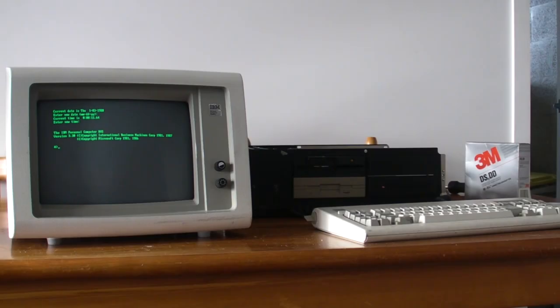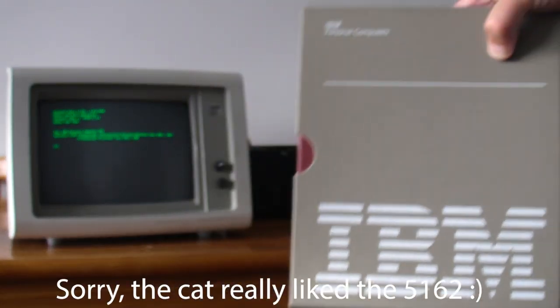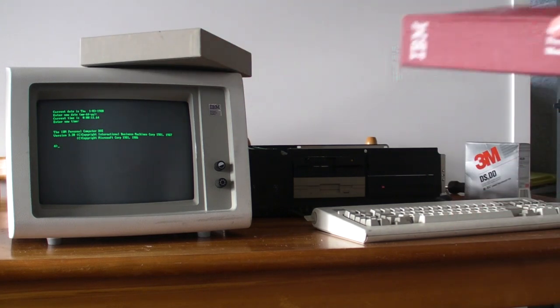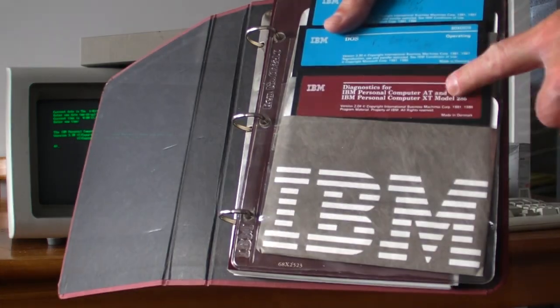One thing that you saw on startup was the fact that the setup utility hadn't been run or it needed to be run. Now, the setup utility on these IBMs was a bit different to the clones that came afterwards. You usually press Del or F1 or something like that and you get into the CMOS settings. But with this, these came with these big boxy things. And I'm pretty sure the diagnostics disk in here had the setup program. So you could actually start up from the disk. And I think it's this red one here.